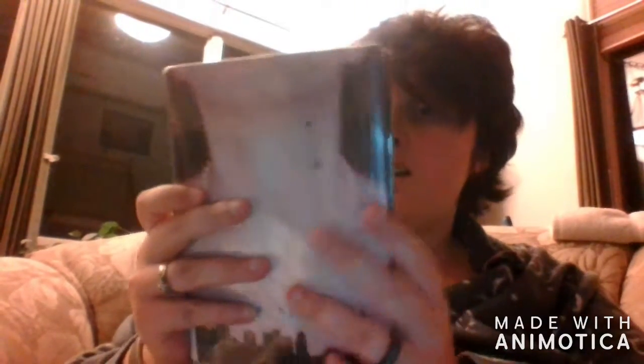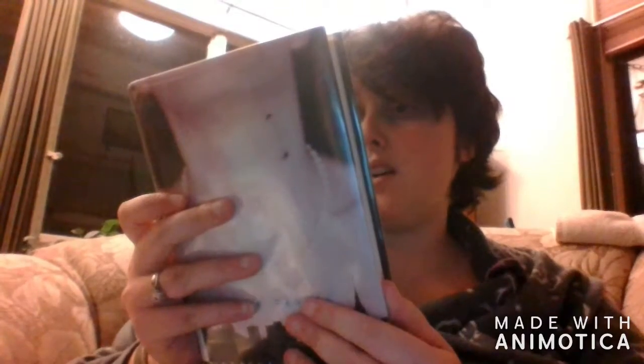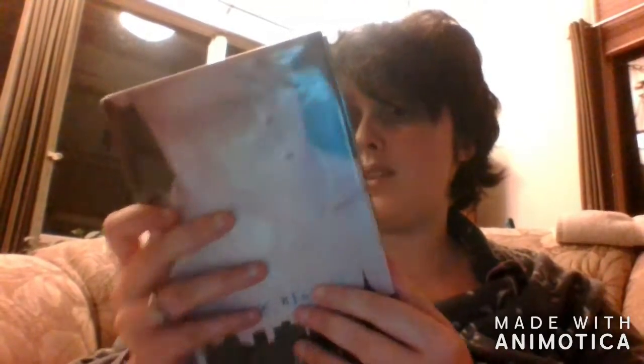And last but certainly not least, and this is again another book I got from the library, is Blue Bloods by Melissa de la Cruz. Okay, so this one is about vampires. It's about this girl who's turning 15. Her name is Schuyler Van Allen. And then it talks about vampires and stuff. So it should be interesting.